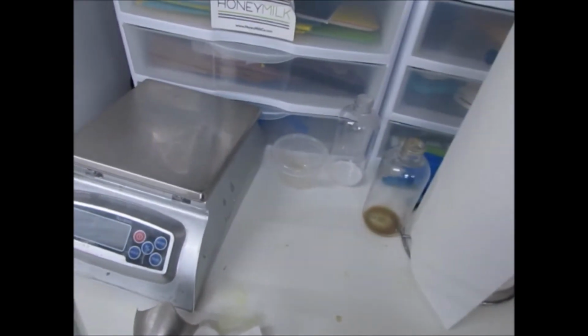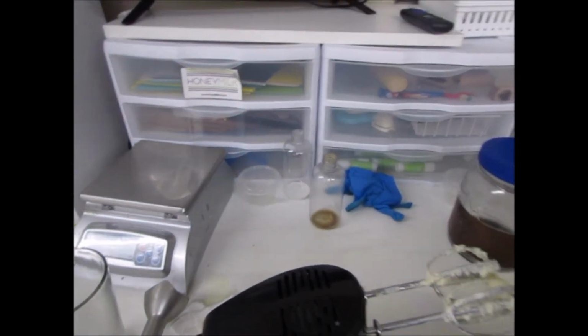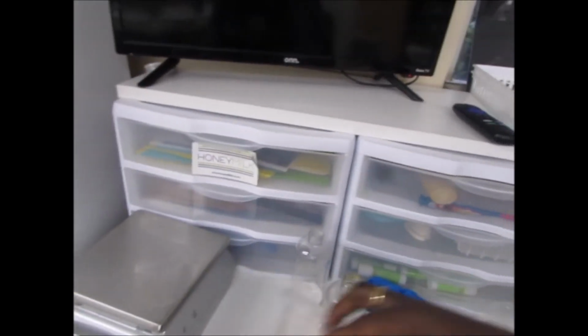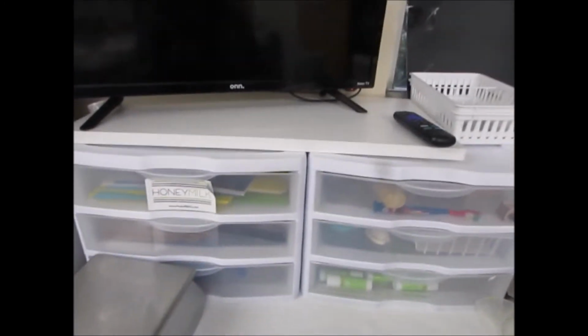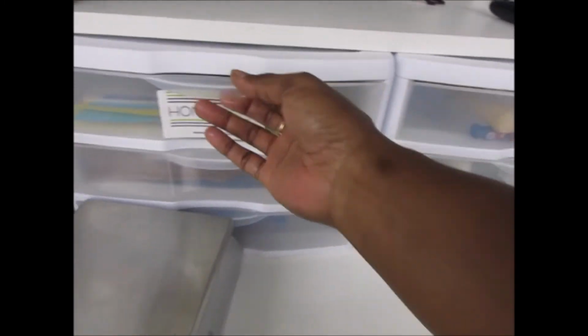I have my scale there. Half of this stuff is not even supposed to be on this table. I just moved it, so that tells me that I'm going to need it to be more functional. These are containers that I have to clean and sanitize. And this is when I get tired. Like, I got really tired last night.